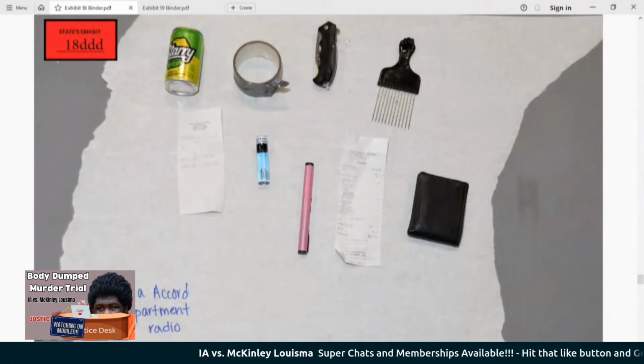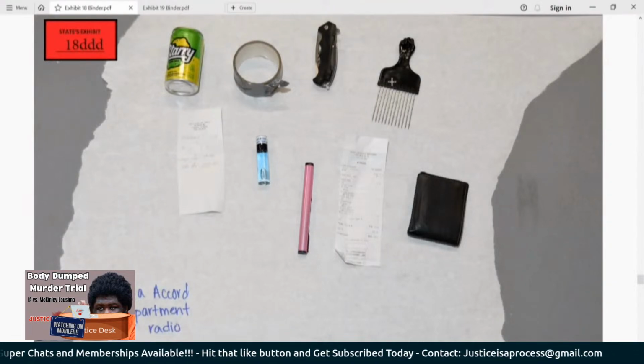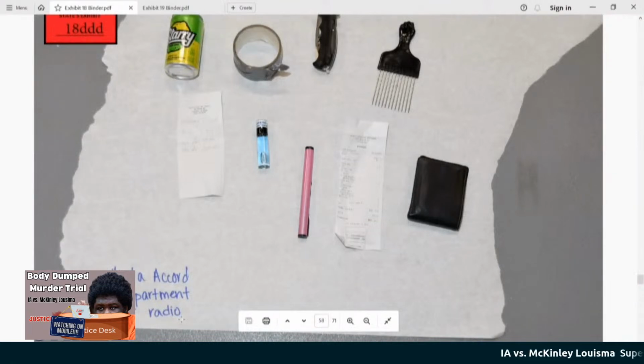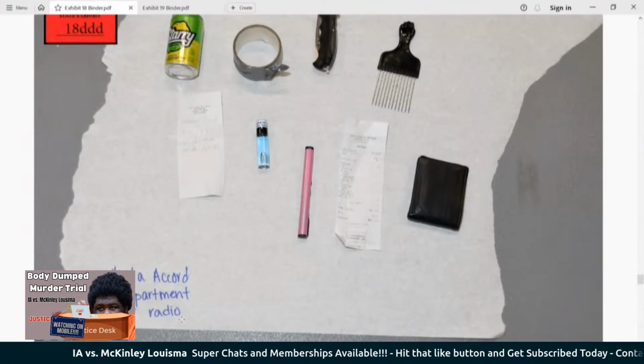And the item to the right of the pocket knife, would this be a black-handled pick or black-handled comb? Yes, something like that. And again, on the white sheet, there are words in the bottom left-hand corner that say Honda Accord compartment under radio. Is that either something you or your partner wrote on that white sheet? Yes. And was that also done to help you identify where these items came from when you go back and look at pictures? Correct.